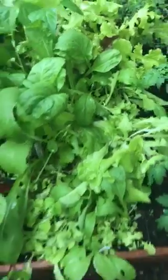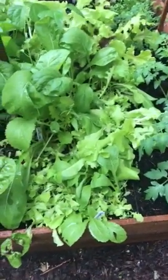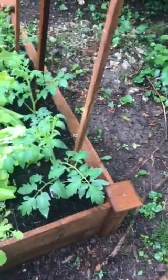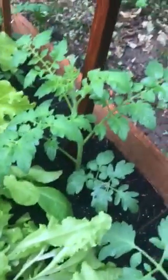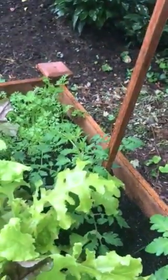And more lettuce. We got 3 blocks of lettuce here actually, and they're all really thick. Need to be harvested. Tomatoes. 3 tomatoes. We've got an Early Girl here, and then we've got red cherry, large red cherry tomato. And then that one over there is called Rutgers.